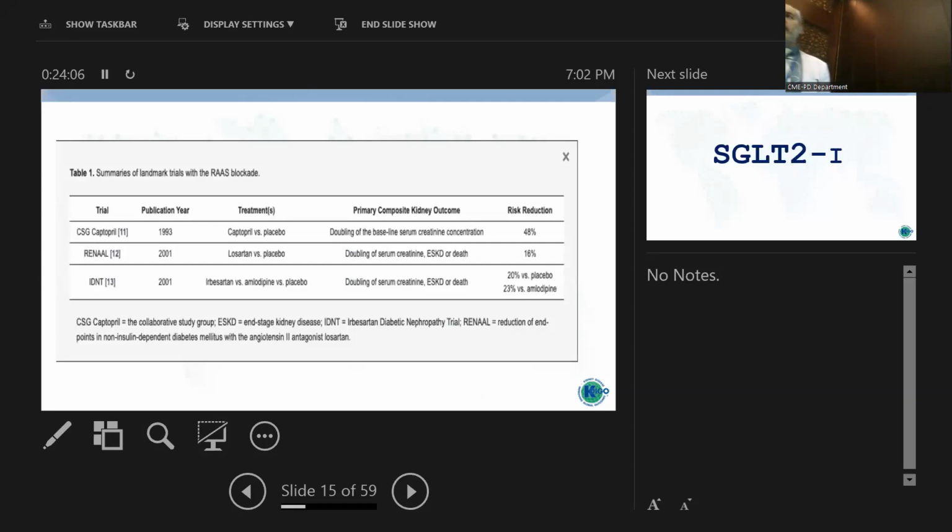The value of ARBs in diabetic nephropathy was well shown in two major studies, the RENAAL study and the IDNT study. It's a very old study, in 2001, and both showed the efficacy of losartan versus placebo with a 16% reduction in the progression of kidney disease to end-stage renal disease regarding losartan. Also, in the IDNT study, irbesartan was studied as a comparison with amlodipine or placebo, and in both arms, the irbesartan showed significant effect with reduction of progression of kidney disease compared to placebo and also amlodipine. So in these two studies, losartan and irbesartan have shown a proven efficacy in reduction of progression of chronic kidney disease among diabetic patients.